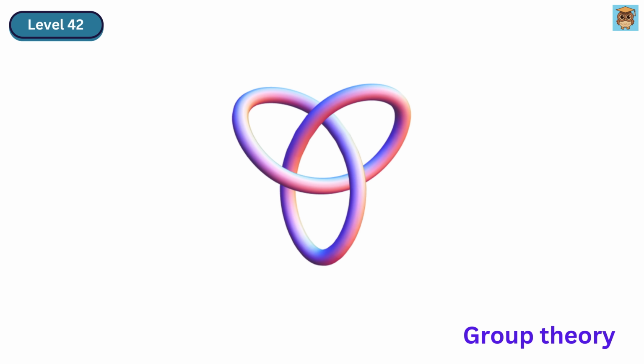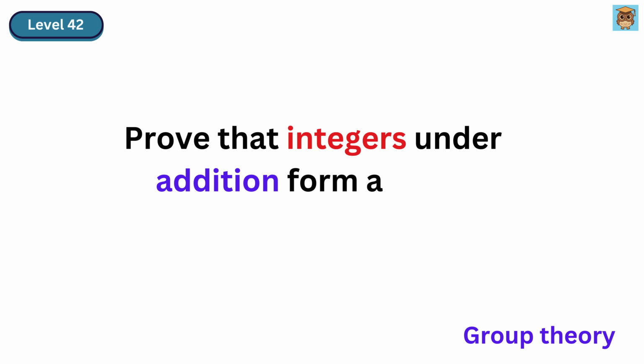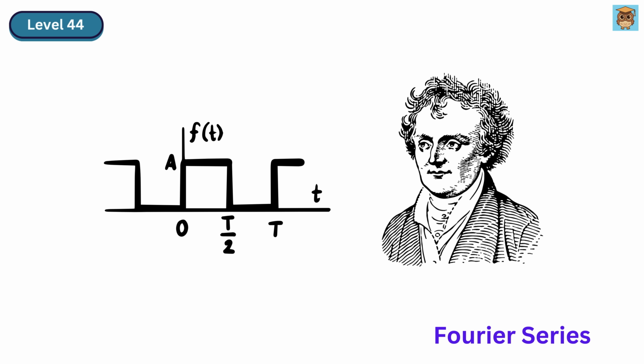In Level 42, we have the group theory. Here we start by proving that integers under addition form a group. Now, in Level 43, evaluate this integral using Cauchy integral formula, where this C is the circle mod of z is oriented counterclockwise. Level 44 involves Fourier series.